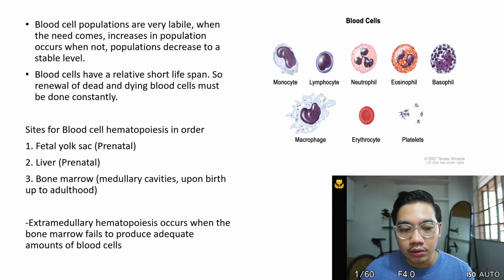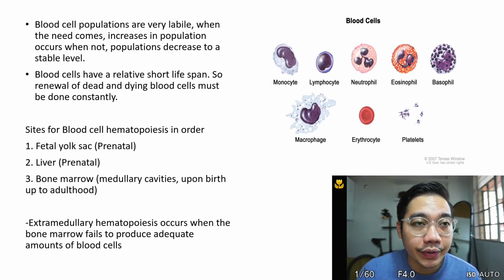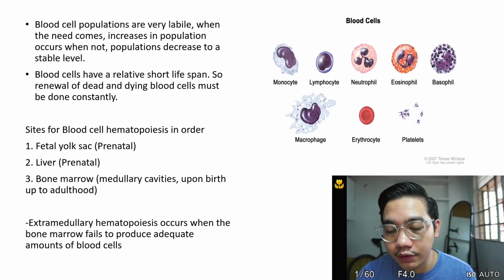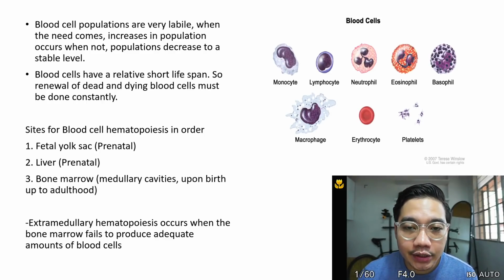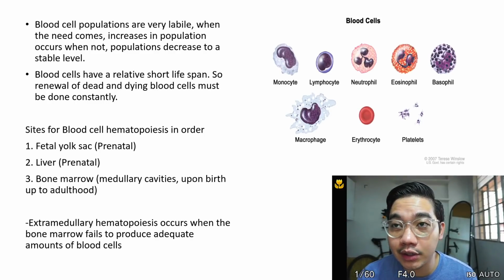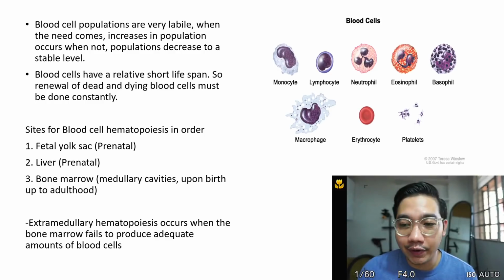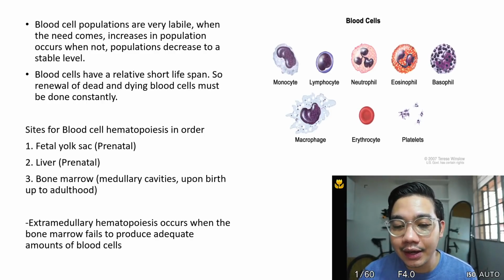So what are the sites for hematopoiesis, in order? Remember that before you were born, if you were still a fetus, your body is really different from the adult body that you have right now. The needs, the environment, and the oxygen tension are different from the adult body. So we also need a set of blood cells that are more capable of doing their jobs in that environment. That is why the fetal yolk sac is in charge of making these fetal blood cells.